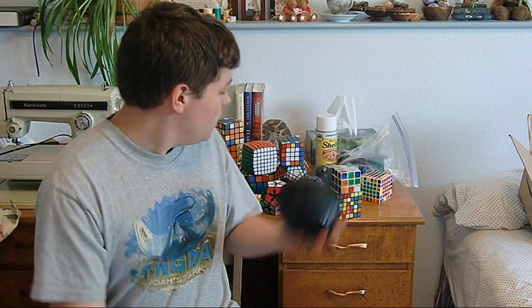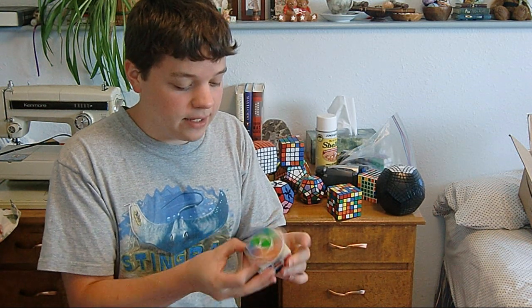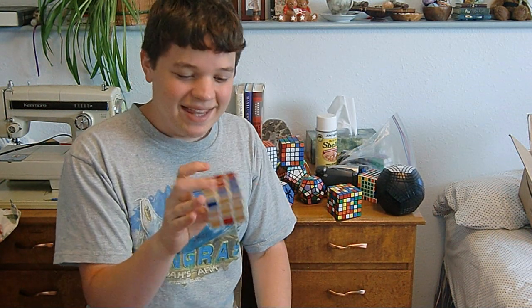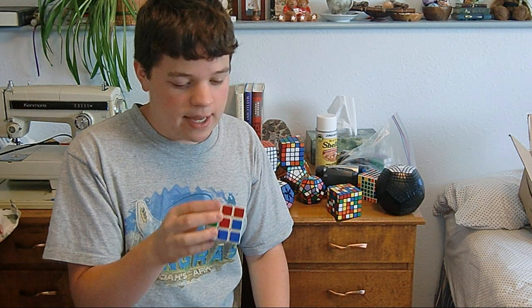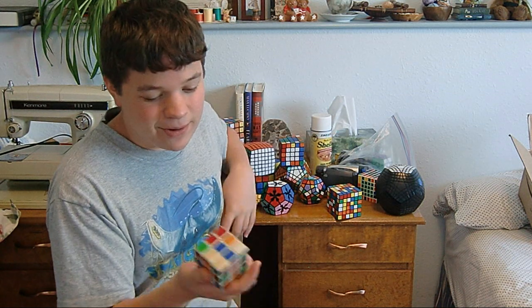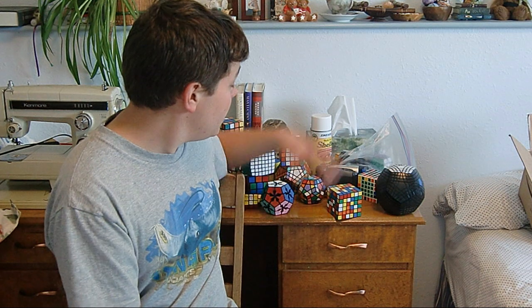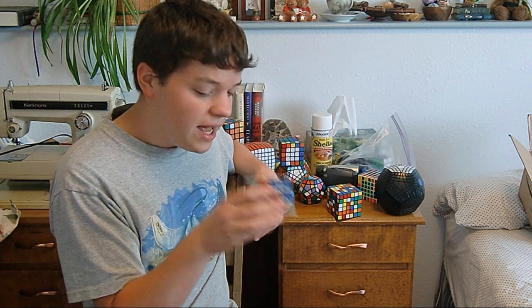So, as for my other puzzles, I have taken the YJ 3x3 and I put chrome stickers on it, and they are really cool. The only downside, which I knew ahead of time, is that they scratch really easily. So, I plan to spray shellac on it, and they've already gotten several scratches since I've waited so long to do this. And I plan to make a tutorial on putting shellac on this.